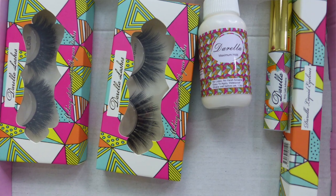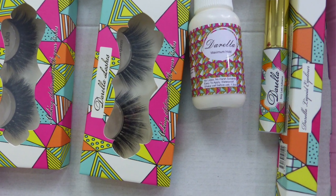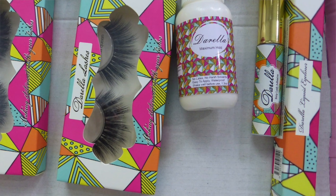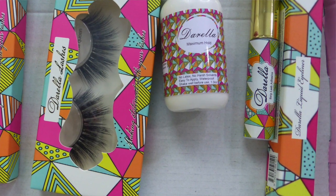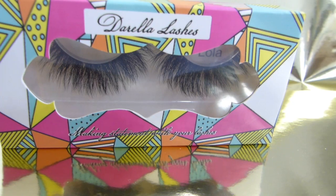So let me show you the contents of this PR package. You do have two set of lashes in here. One of them is called Lola, the other one is called Drama Queen. You have a big tube of eyelash glue in here, a small tube of eyelash glue, and you also have a liquid eyeliner as well, which is in black.